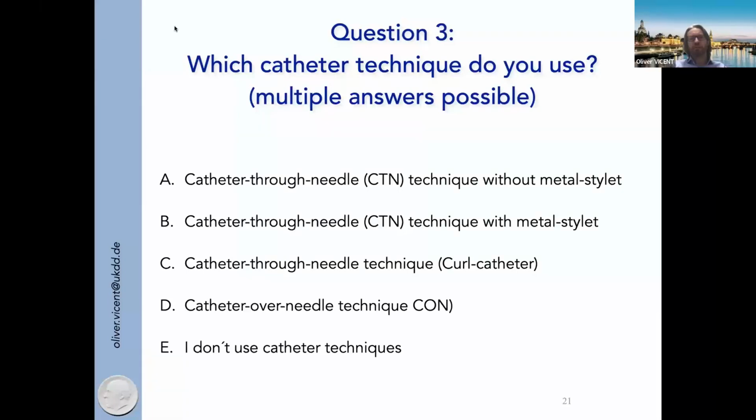Only 10% use the catheter through needle technique with a curl catheter. And 17% use the catheter over needle technique, and 20, or one quarter, say I don't use catheter techniques at all. I continue.